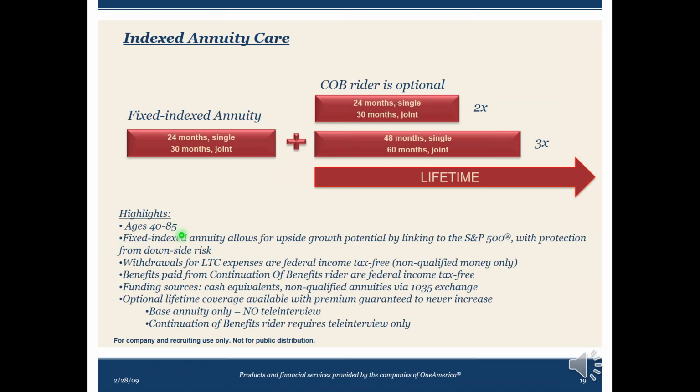Here are the stats, 40 to 85. Again, it's fixed index, so it's tied to the S&P 500. We'll get you the detail on that. Realize that the caps and pars are going to be less than every other indexed annuity product on the market, in my recollection, because it's not about that. We're trying to get additional growth within the contract, but it's about tax-free and creating that leverage for long-term care.